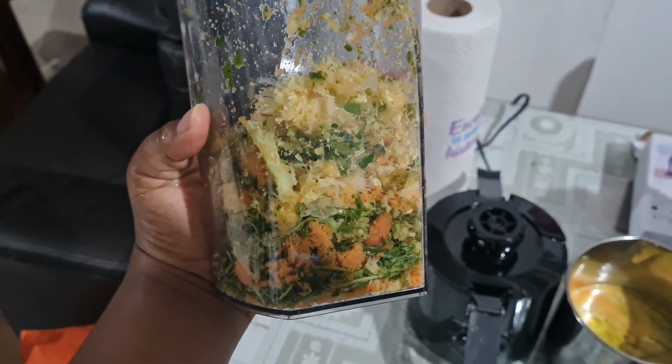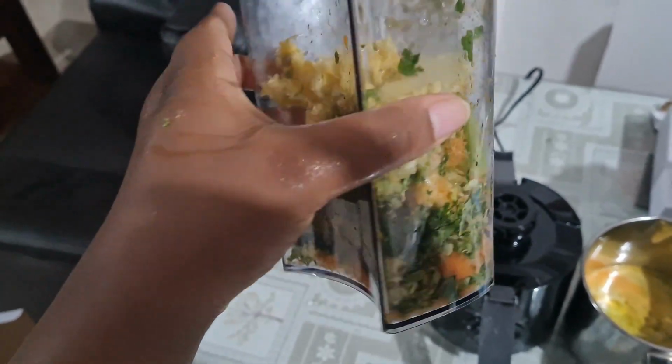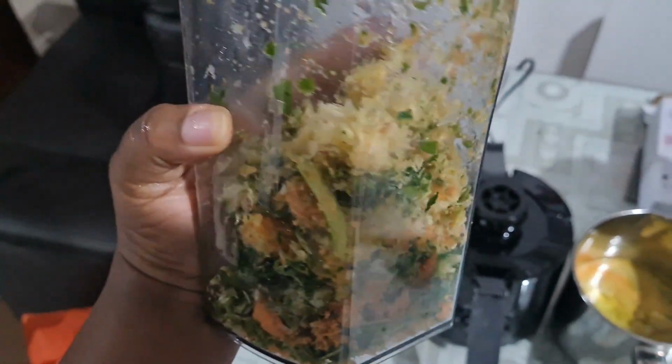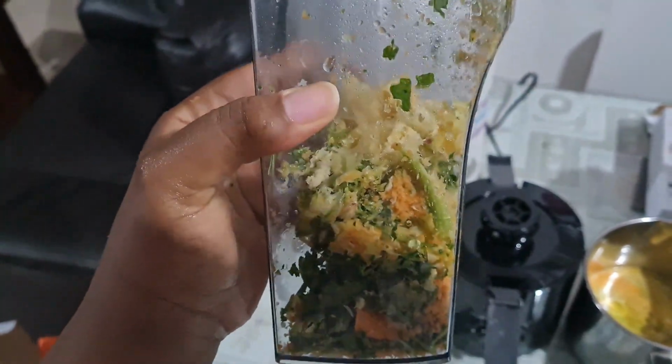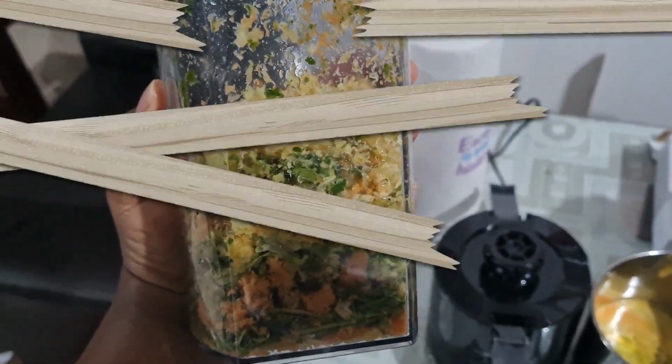So you guys, in my $50 blender, I did not realize that I cannot juice arugula. As you can see, there is a lot of greens in there. So half of them didn't even get juiced because they went through the little slide or whatever. And it didn't get juiced.